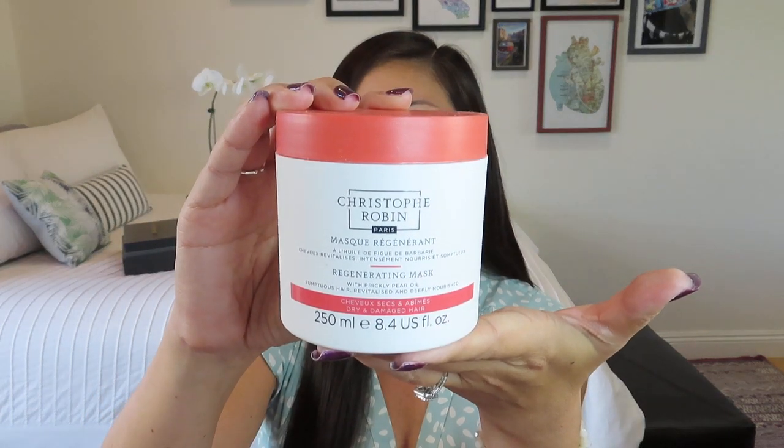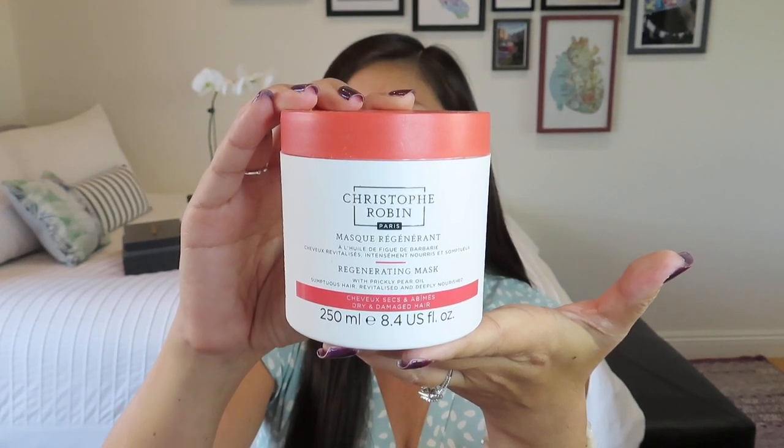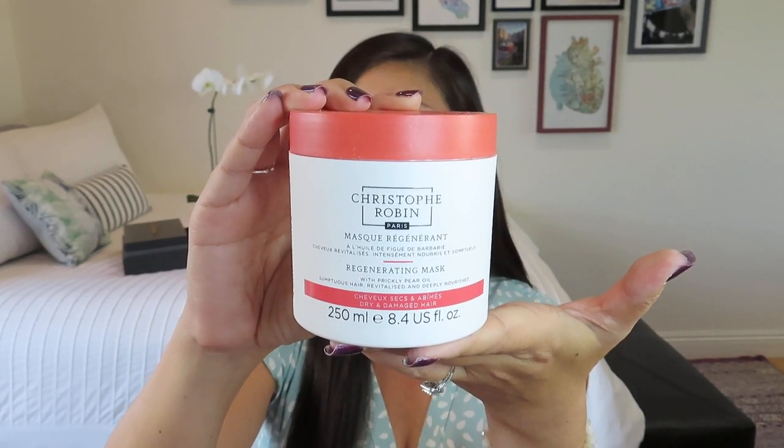I also, as an add-on, got the Kristoff Regenerating Mask. This has a $69 value. This is actually a bigger size than I thought. I mean, they always do list the sizes, but I didn't realize it was so large. I've used some of their products that I received in a We Please box. I've shared some with my mom, who absolutely loves it, so I might actually pass this on to her, but I just thought this sounded really good.